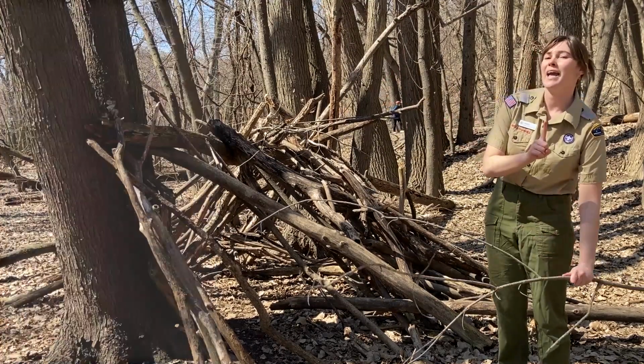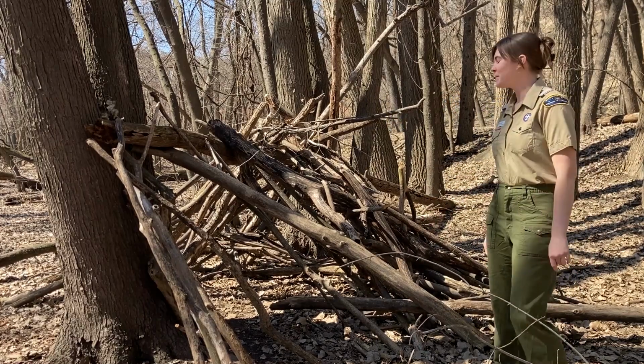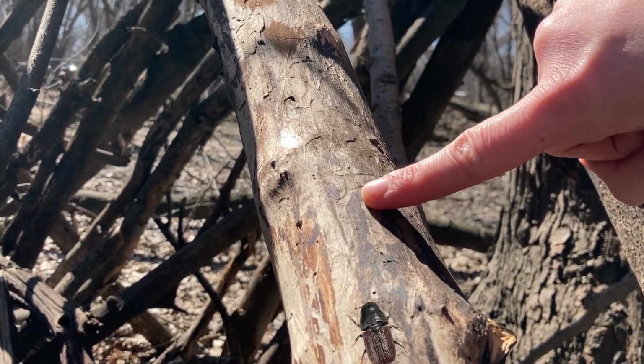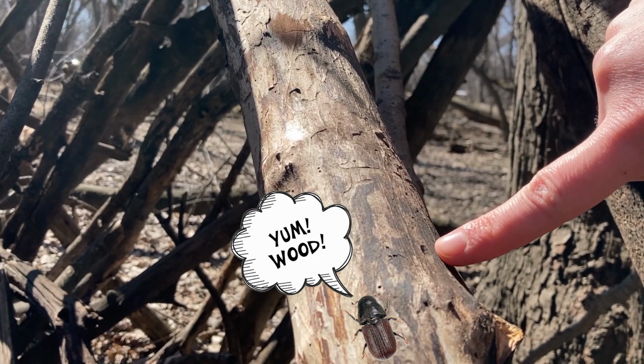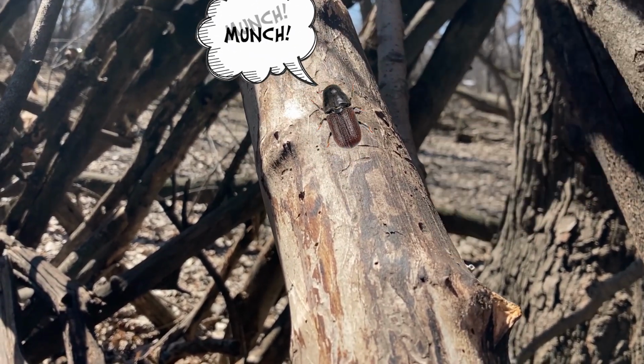You can also see evidence of bugs when you look up close into your branches. Let's look. So here we have some evidence of bugs. You can see the trails that they've left inside the wood. There's also a few bore holes, which is the insects going deep inside the wood.